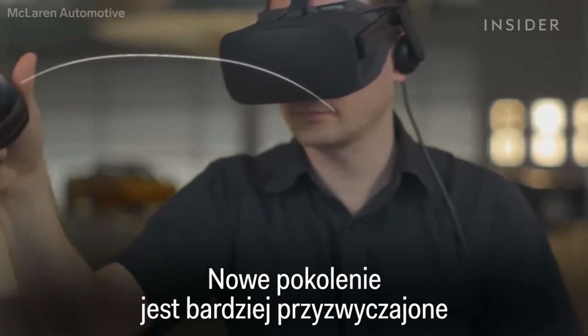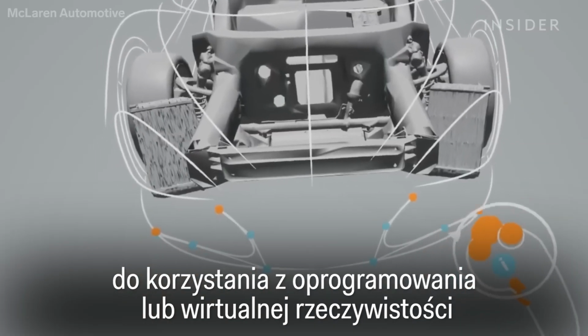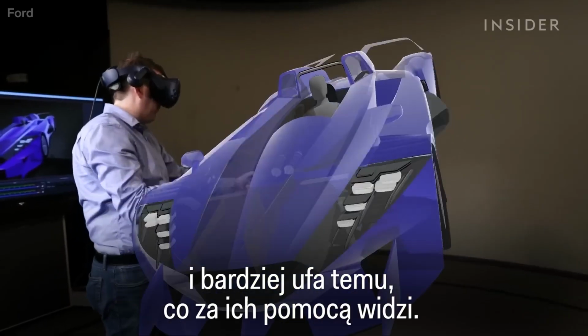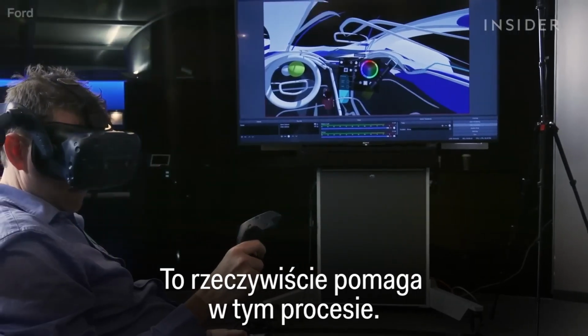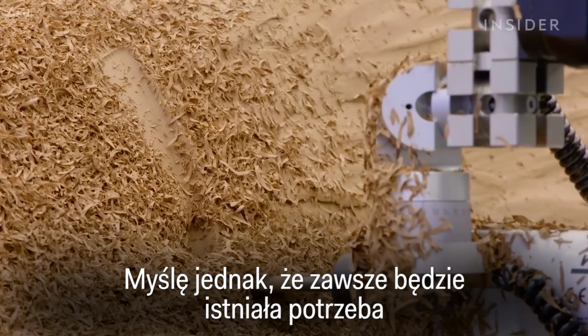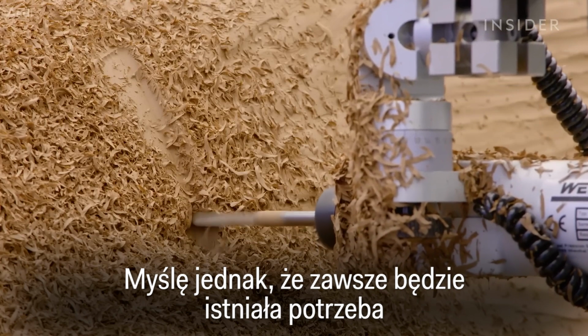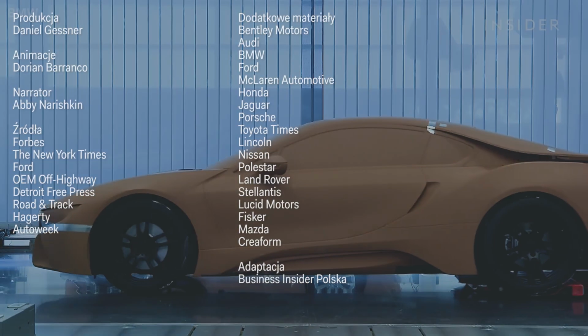I can see the generations coming through now that are more used to using different software, virtual reality, and there will be more confidence in what they see virtually. It does help the process. It definitely helps speed up the development of these products. But I think there will ultimately always be a need for a clay model of some form.